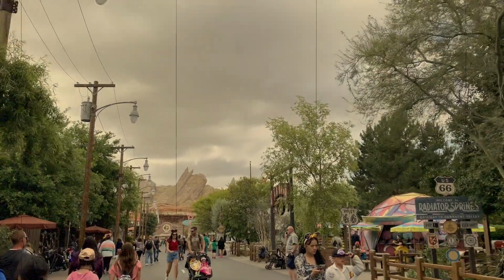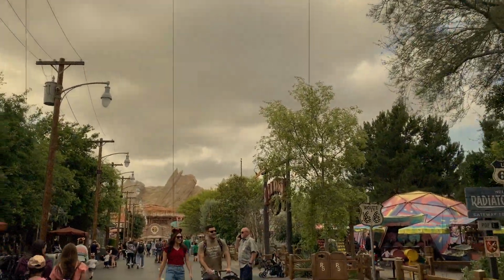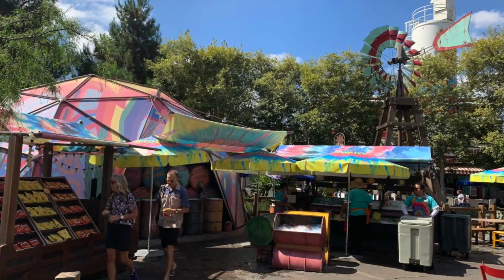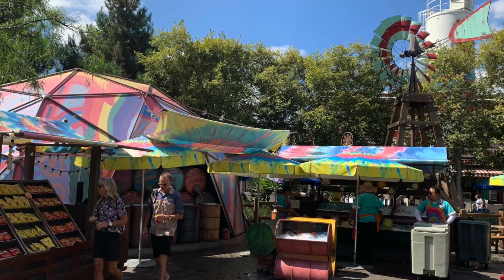Now if you're looking for a land of simpler times and more laid-back vibes, heading over to Cars Land might be more of your jam, where you'll first be welcomed by a produce stand with a groovy vibe.